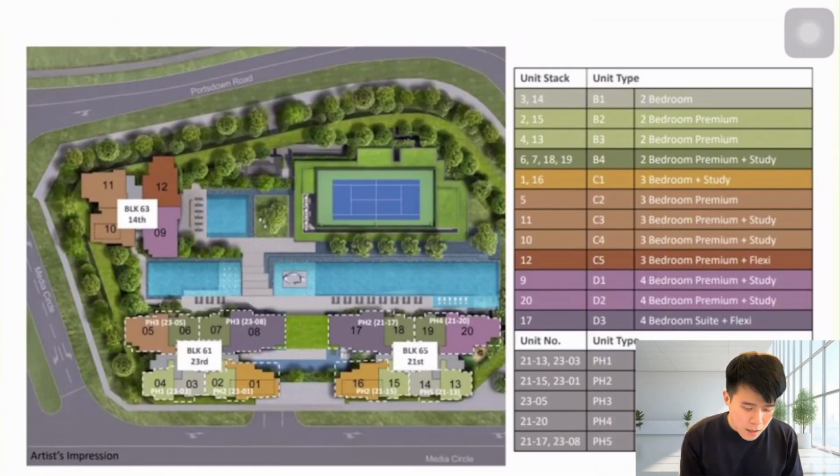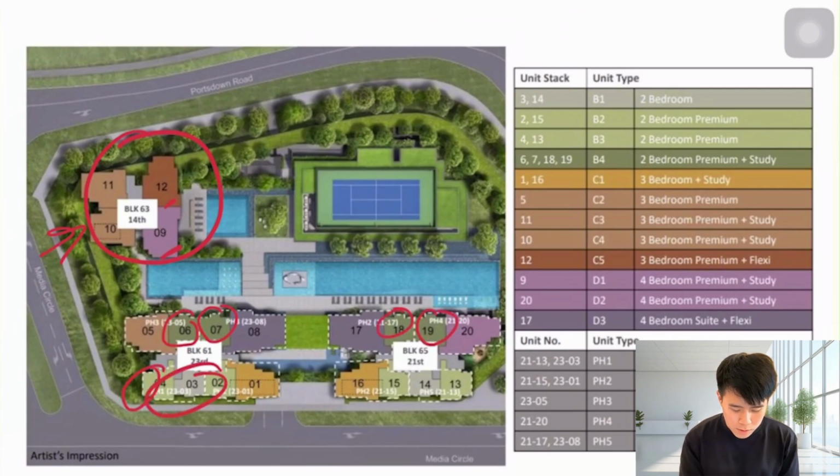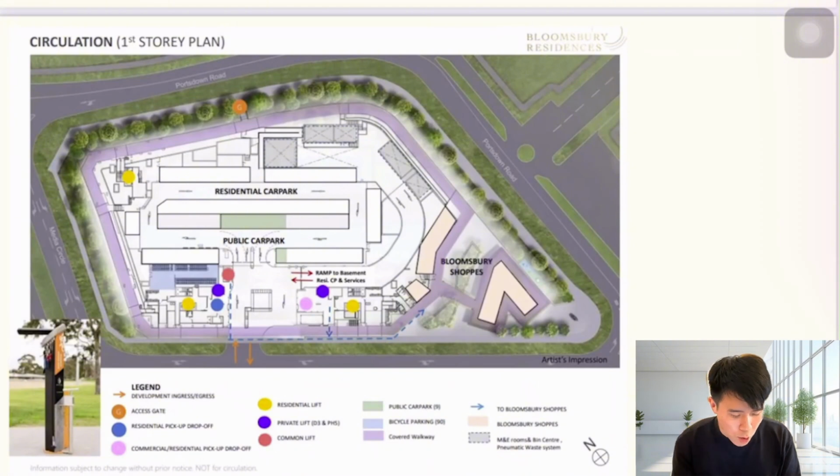And here you can see, so for block 63, right, they only have a total of 14 floors. And over here, majority of them are the bigger units. So you see it starts from the 3-bedders, 3 plus flexi, and then the 4 bedrooms here. So for the 2-bedders, right, most of them are inwards, which is facing the swimming pool, or facing outwards. Okay, so over here we have the first story plan.